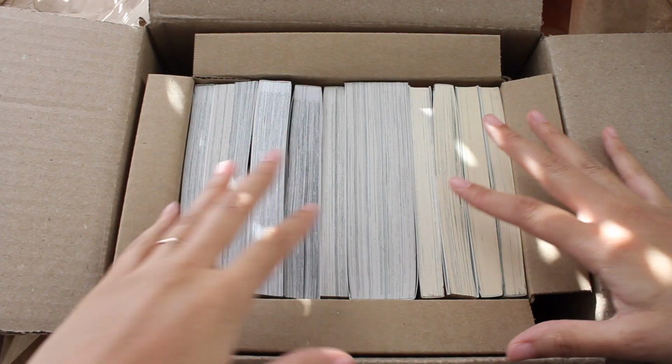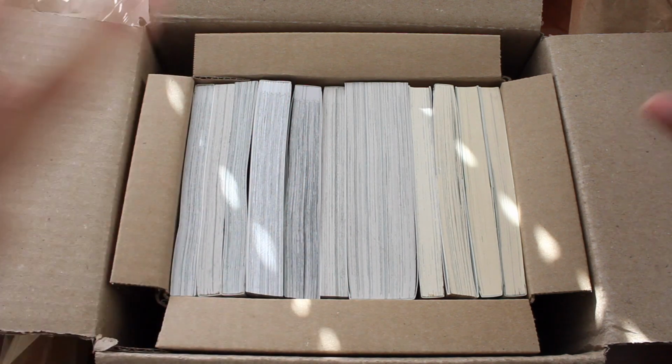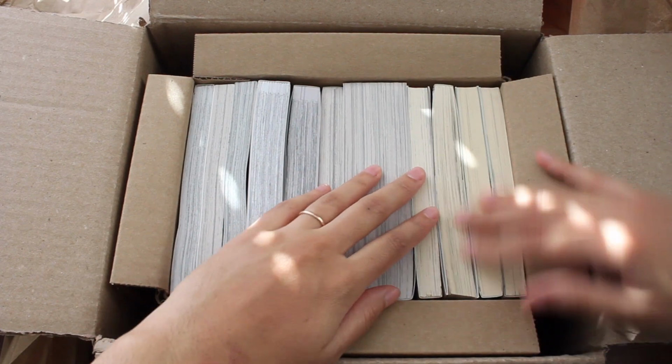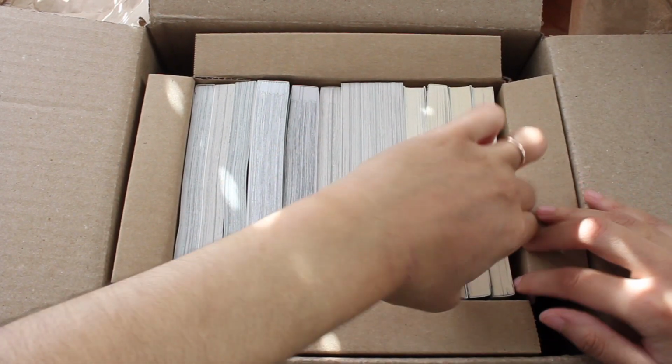Okay, so here I have 11 different volumes. Some are from the same series, but I've got multiple series here. So let's see, I'm going to pull these ones out first.